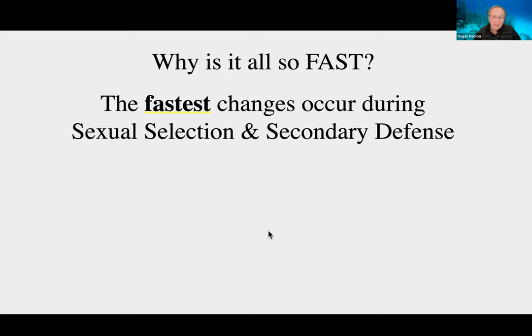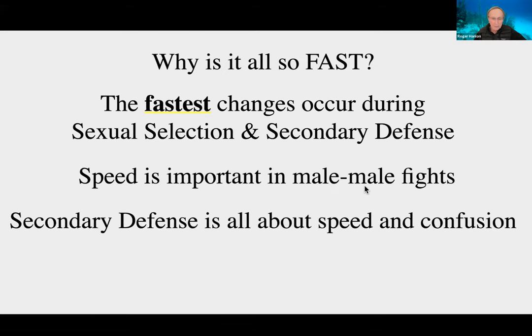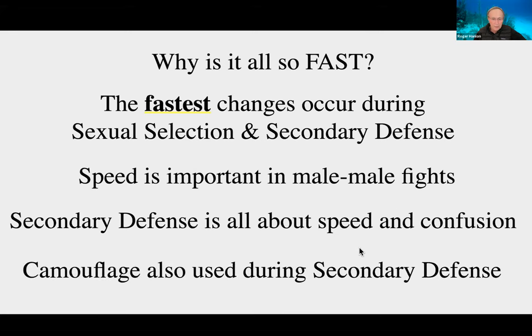Milliseconds, not seconds. So it turns out the fastest changes occur not during camouflage, but during sexual selection and secondary defense. Sexual selection, when they're competing with another animal for a mate or doing courtship displays. Secondary defense is when camouflage fails and the predator's chasing them. So speed is particularly important in male-male fights when they're fighting over a female. I'll show you the video in a second. And again, secondary defense depends on speed and confusion. And then camouflage gets used the second time, even after it failed, in the secondary defense response.